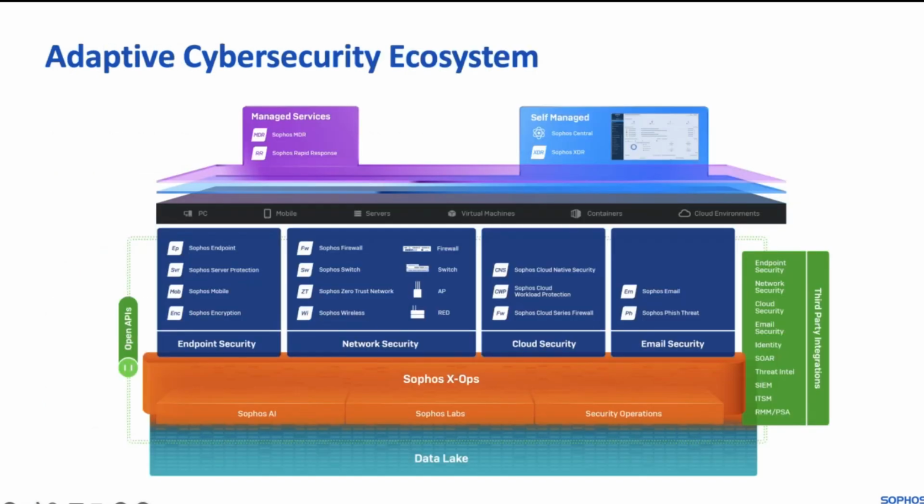And a quick couple minutes on this slide as well. This is our adaptive cybersecurity ecosystem. I'm not going to spend too much time on here, but this is a really nice way to see what products we're offering these days. We've broken them into endpoint security, network security, cloud security, and email security.